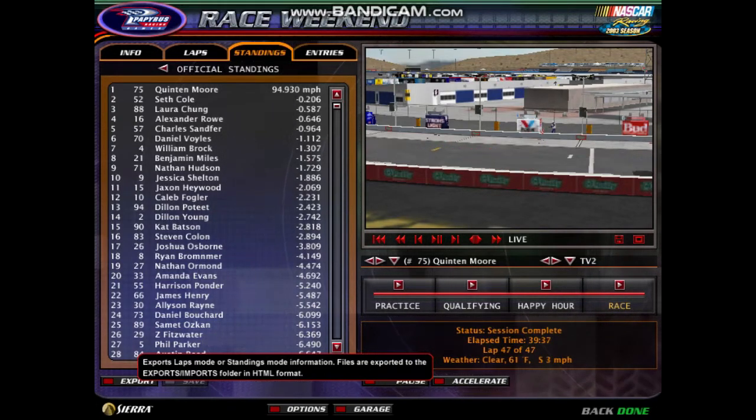Finishing in 6th position is Daniel Voyle. 7th is William Brock. 8th, Benjamin Miles. 9th, Nathan Hudson. And Jessica Shelton got by Jackson Haywood on the last lap to finish in 10th position. Jackson Haywood will come home in 11th. Caleb Fogler, how about that? 10 car comes home in 12th.